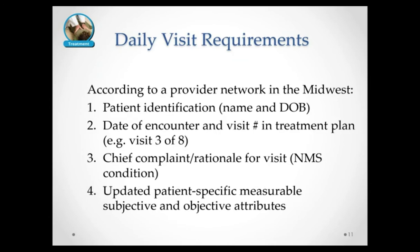That's like saying, well, I'm at milepost 15 out of 273. And it makes it really clear where you are on your journey. They want the daily visits to include the summary of the chief complaint. Why is this visit being done at all? What's their neuromusculoskeletal condition? Number 4, they want updated patient-specific measurable, subjective, and objective attributes.